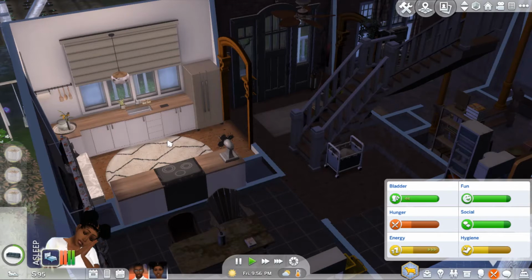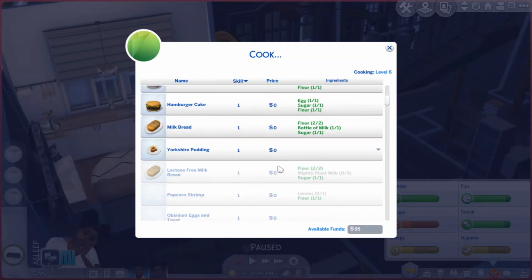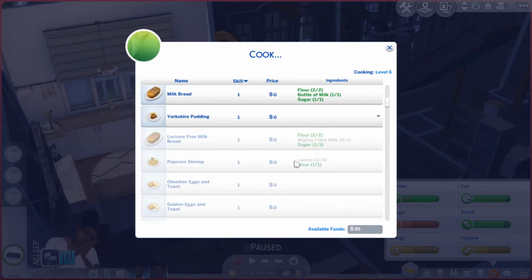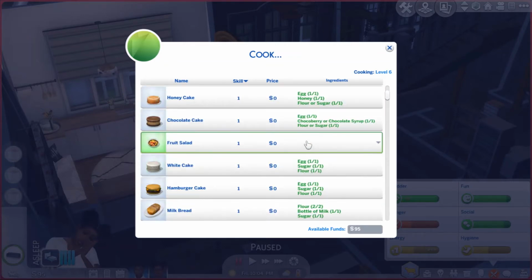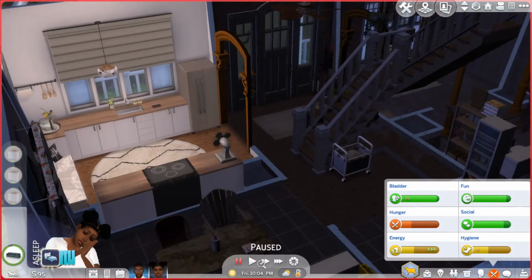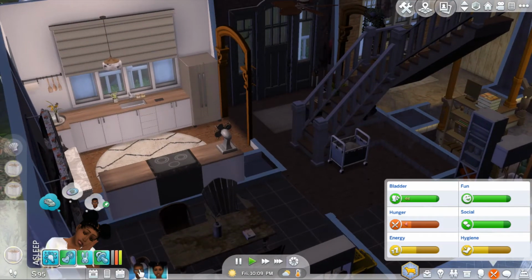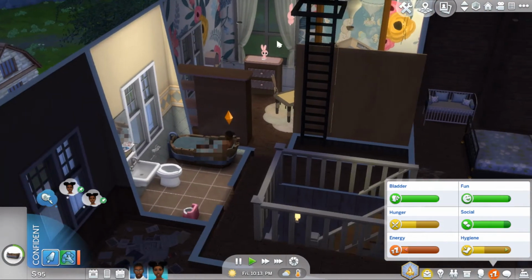I'm gonna have her cook. Game, hello. Ooh, child, you scared me like that. Level 6. A lemon for some popcorn shrimp, girl. I'm sick of y'all. But all we can make is a hamburger cake. Let's make a hamburger cake. Let's auto light these.